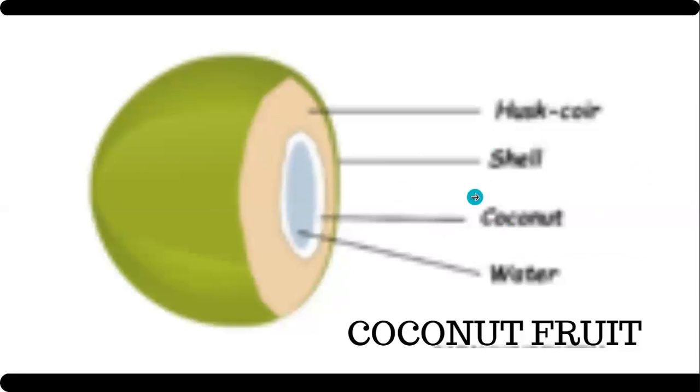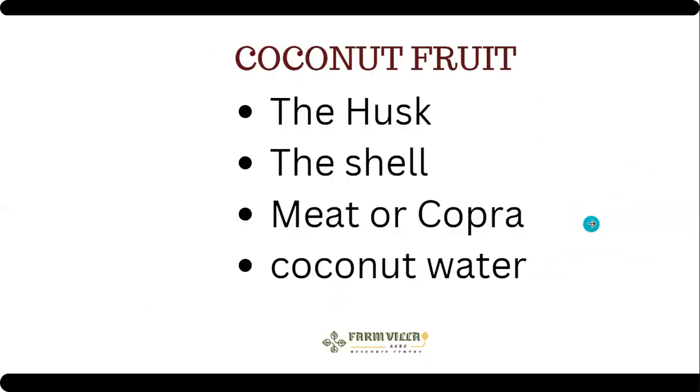Now that we've discussed those, we are now going to the coconut fruits. You remember we've discussed the uses of leaves, the uses of trunk, and the uses of roots of coconut. Now we are going to the coconut fruits. Coconut fruit has the husk, the shell, the meat or copra, and the coconut water.